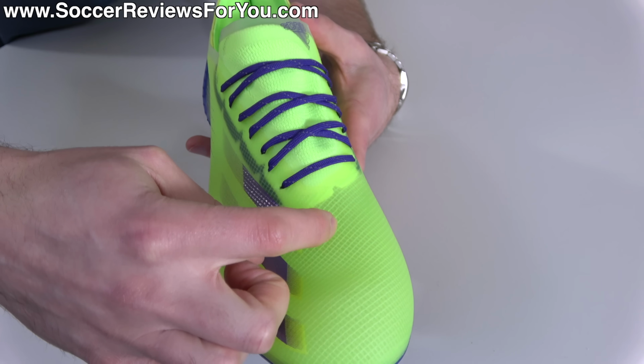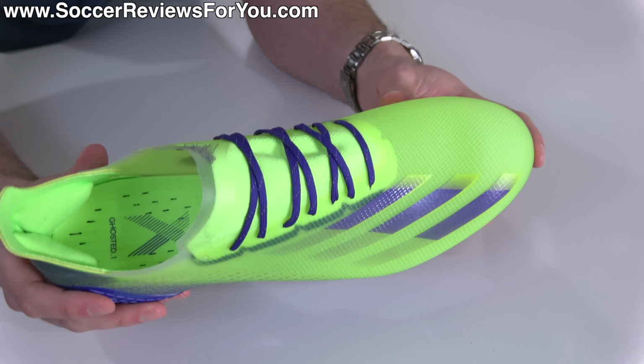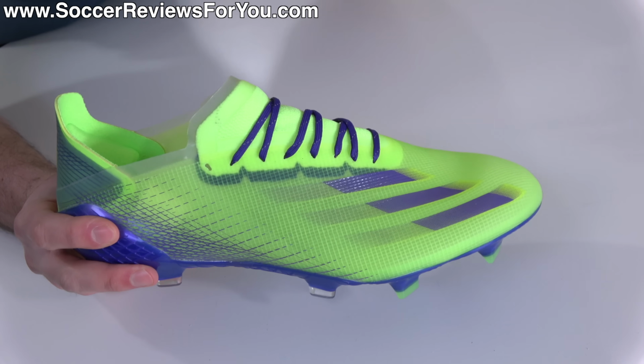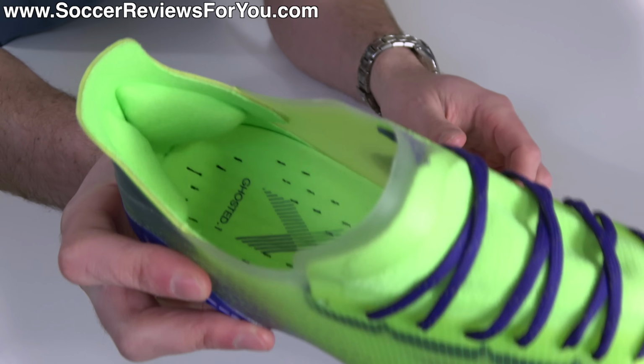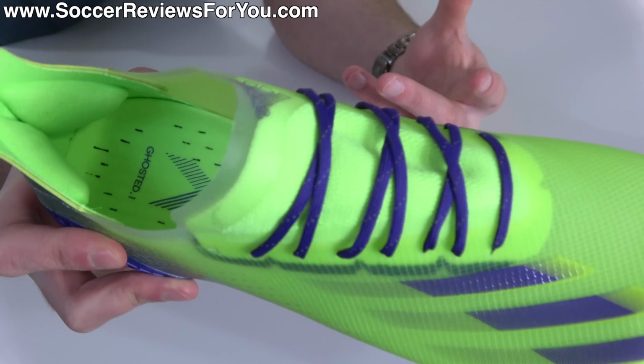I think something more centralized and maybe even a little bit deeper would benefit the boot from a fit and comfort perspective. That's something that for me does still hold this back when you're comparing it to its main competitors in the Nike Mercurial and the Puma Ultra. It still features a phenomenal heel liner with these large, soft pillows. I'm a big fan of that.